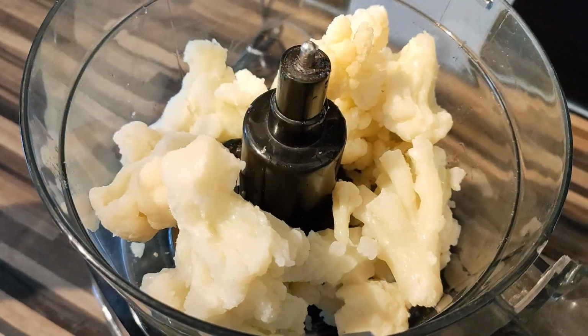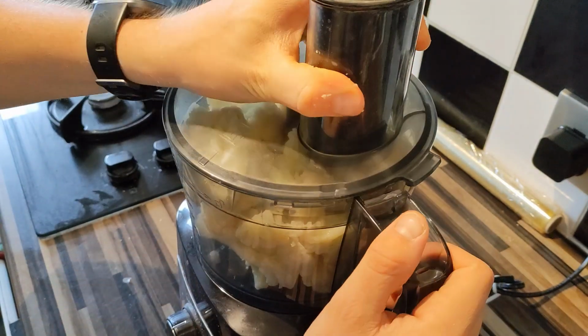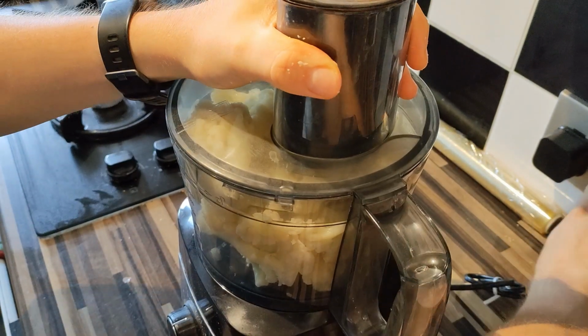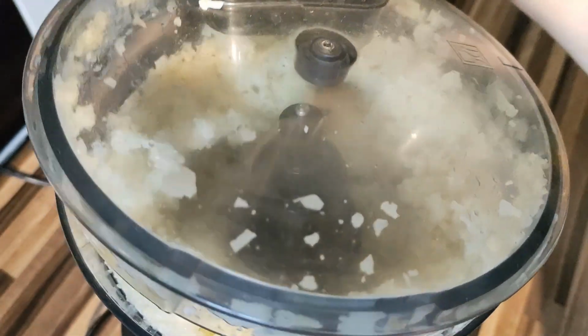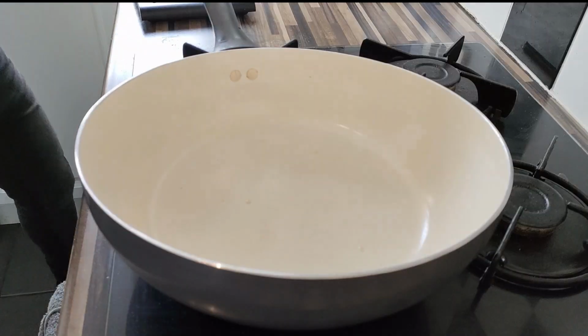Just get yourself 250 grams of cauliflower florets. I'm using frozen ones. Put them in a food processor and blast them for 10 seconds or so until it's looking pretty ricey. Next up, we're going to prepare the shredded chicken.